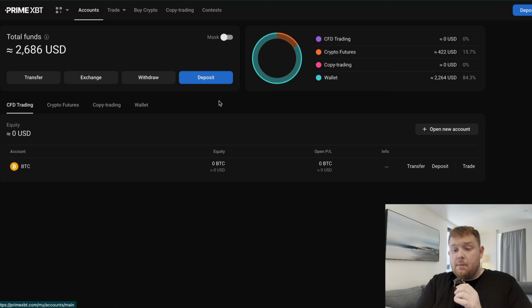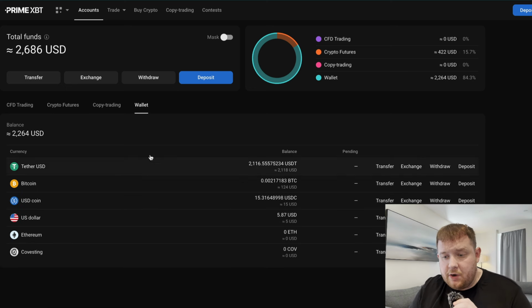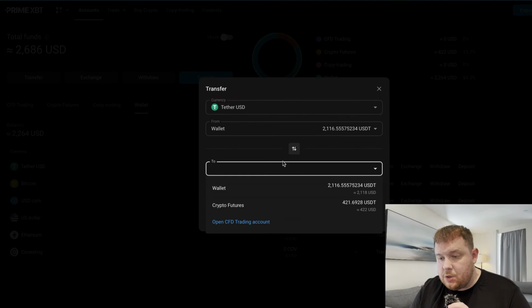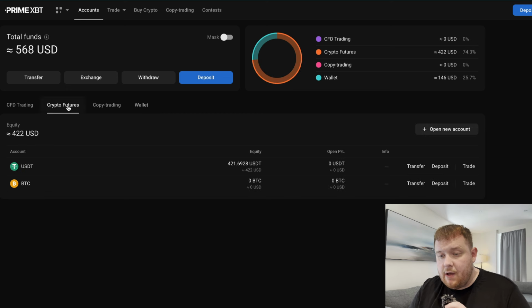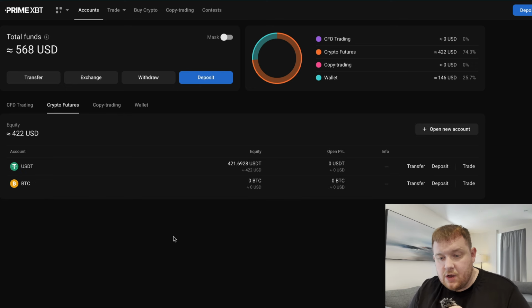Now you've got some money in your wallet, you want to make sure it's in the right trading account. So you can see right here, crypto futures, that's where I want to have my money. So when you deposit it, most likely it will go into this wallet section right there. All you have to do is click transfer like so, and transfer it from your wallet over to your crypto futures like so, and click max right there. Click confirm, and then you go back to crypto futures. And once that loads, you're going to have more money in that wallet right there. So that's a pretty simple way to go ahead and transfer it.